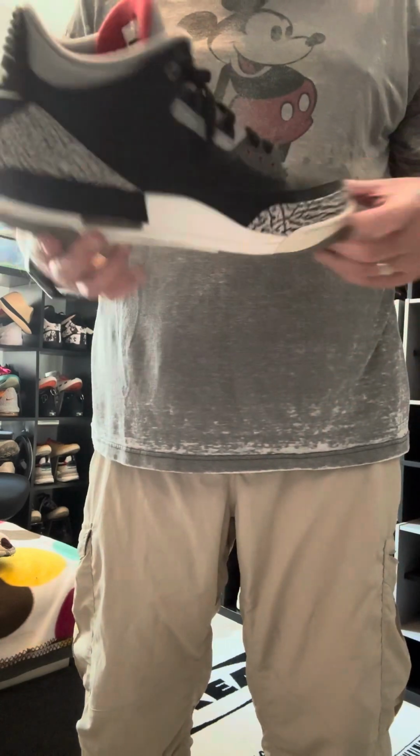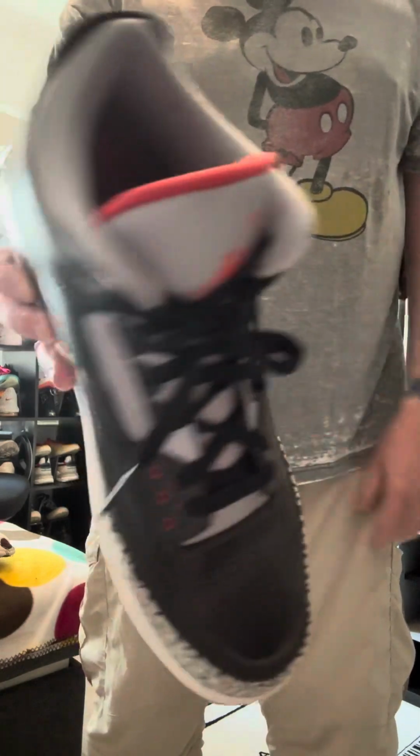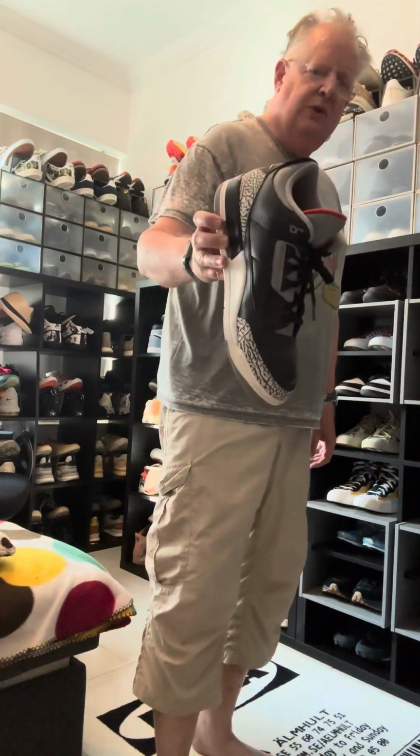There's talk about maybe some differences. I don't know if it's a Nike Air on the back or the Jumpman. I'm not sure what they're going to do with it. But again, if you can get a pair, get a pair. Great looking classic shoe. Can't go wrong with the Jordan 3 black cement.